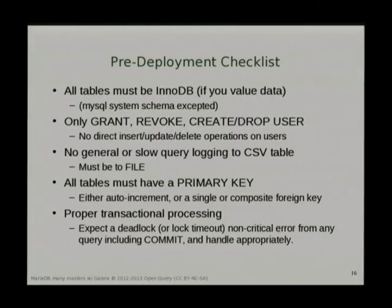All tables must have a primary key. InnoDB has one whether you specify it or not. However, make it explicit, and that way you won't have any problems. It should be the case anyway, because if you don't have a primary key, what chance have you got of making sure data is consistent if you do have a failure? So it's important to just have primary keys, and you avoid that problem.